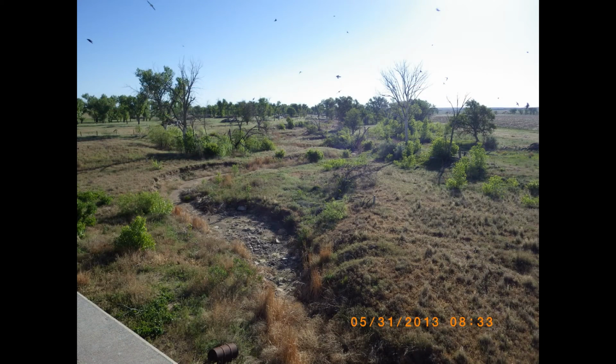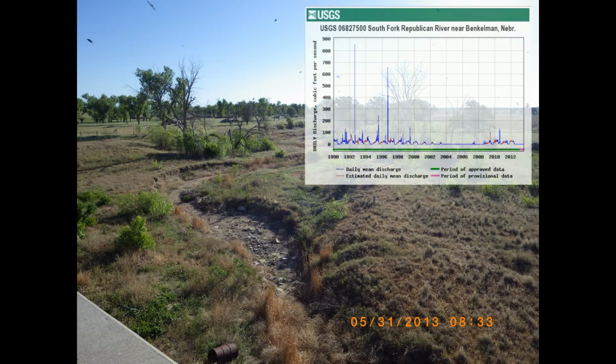These photos were taken on May 31st, 2013, but unfortunately, this condition on the South Fork has become a common sight in recent years. For reference, we look to the USGS gauge information at this location. The record speaks for itself, showing regular periods with zero flows entering from Kansas.